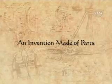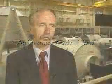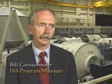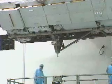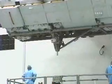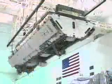To go do work in space, you need basically a power system to generate power. You need a communication system to talk to the ground. You need a research or lab facility. And you need the basic support capabilities for the human in space, and that's atmosphere, air conditioning, those type of devices. The different parts needed for the station are constructed in factories around the world.